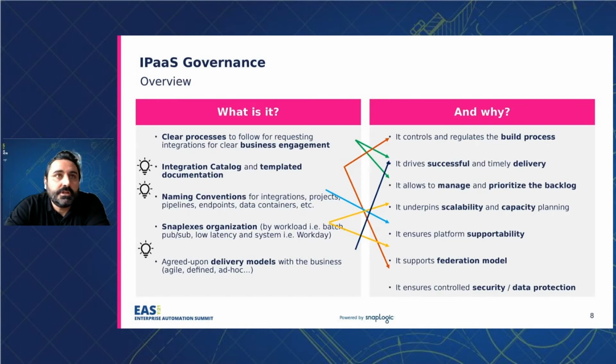So moving on to the next topic, what is governance and why is it important in the context of integration delivery? I've picked 5 governance measures here on the left-hand side that I think are critical for a successful implementation of an iPaaS. So first of all, clear processes to follow when requesting integration. New integration or change requests, whatever it is, that is absolutely fundamental, critical for clear business engagement.